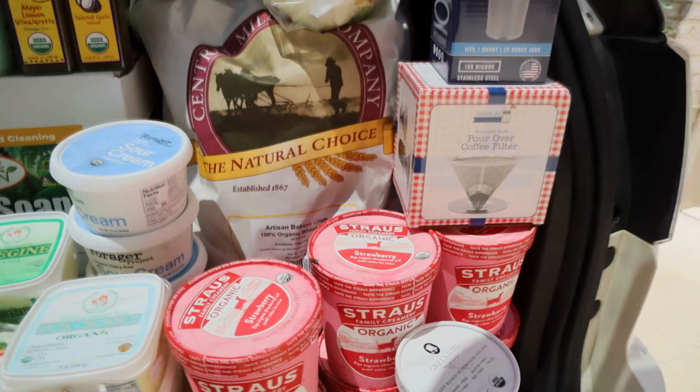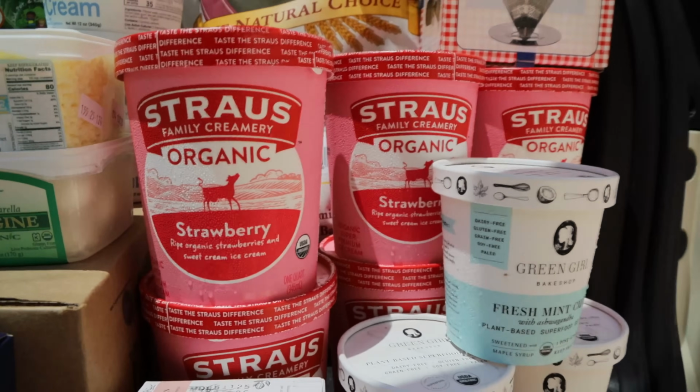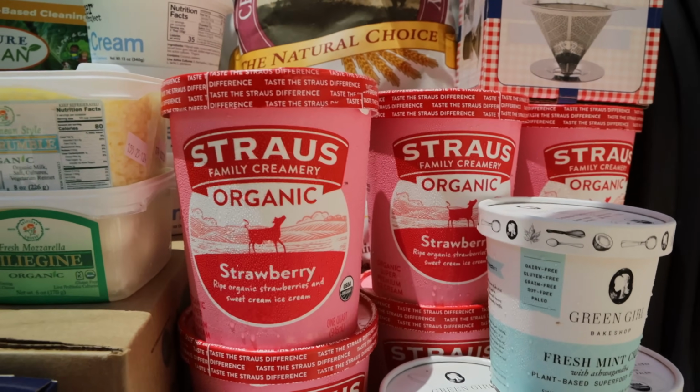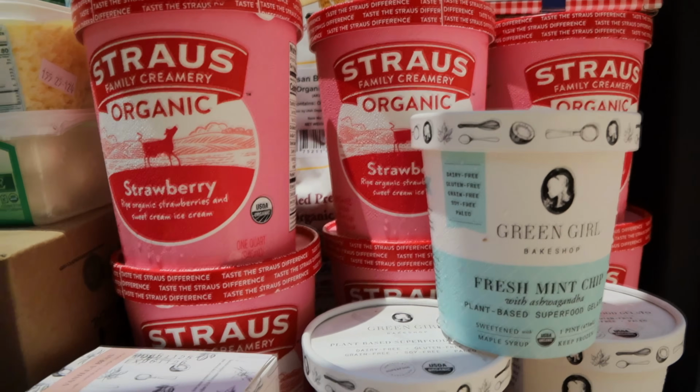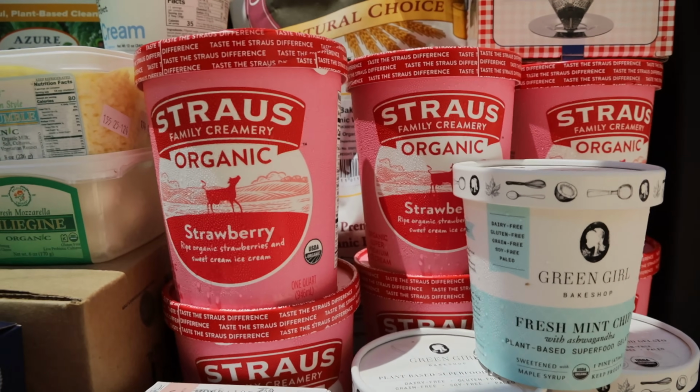And then the next one we bought is the strawberry flavor. Now my hubby loves this, as well as the rest of the family. So we did stock up on the organic strawberry ice cream and we got a 6-pack of that as well.